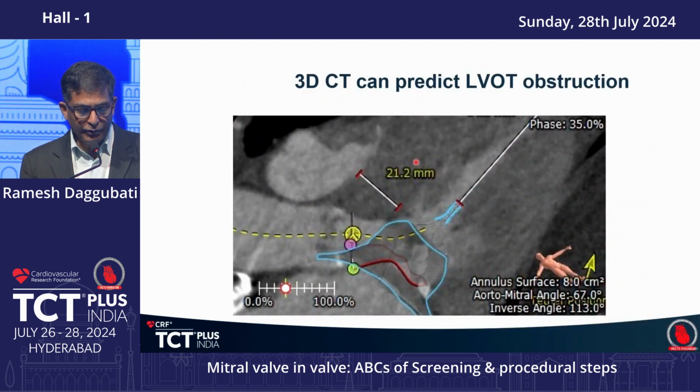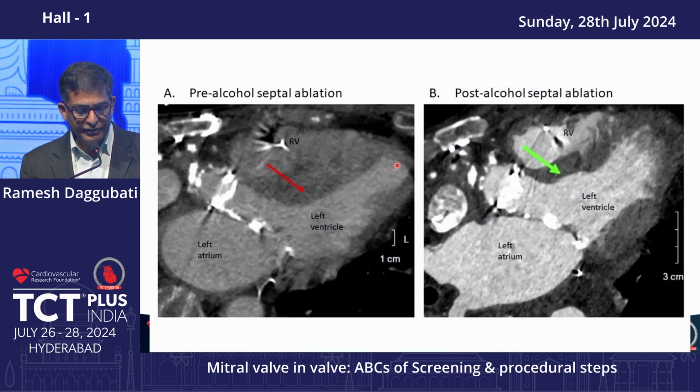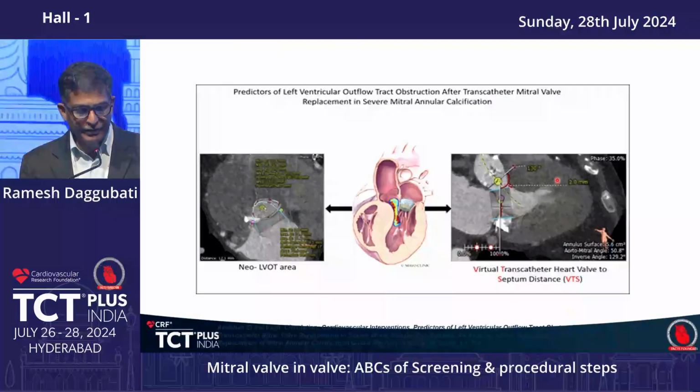And one word about the neo-LVOT, this is what we are talking about. These patients have a higher chance of LVOT obstruction, and preemptive alcohol septal ablation will probably help in such patients. This is how the septal thickness has been reduced with alcohol septal ablation, and we have done this in some of our patients as well.